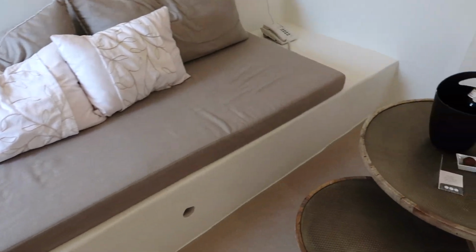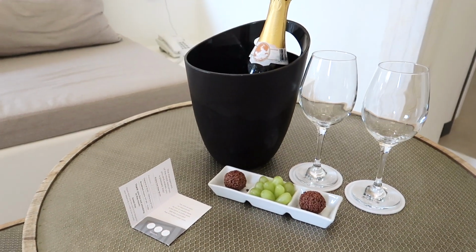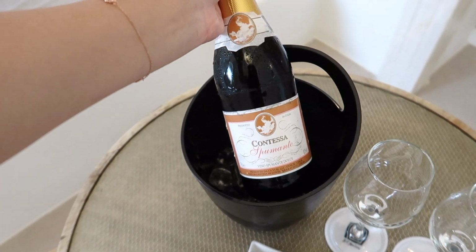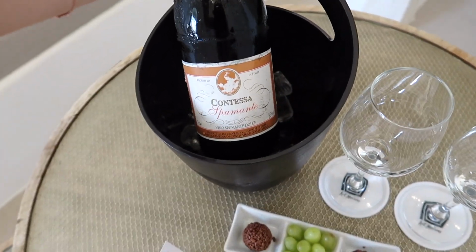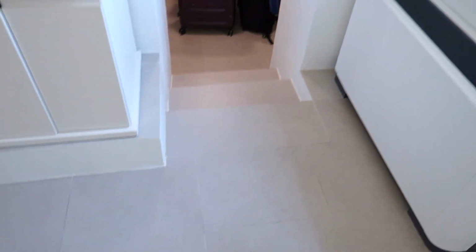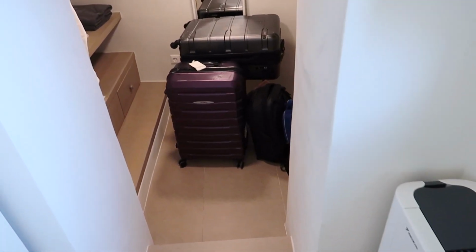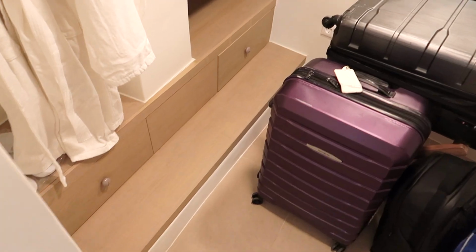We also have a little welcome gift for our honeymoon, which is so sweet of the staff to do. We just have some little treats, as well as a bottle to share tonight, so we will definitely be opening that later today. Immediately to the right of the door is the very beloved air conditioner, very necessary in August in Santorini. And then we have a little like storage area, I would say.